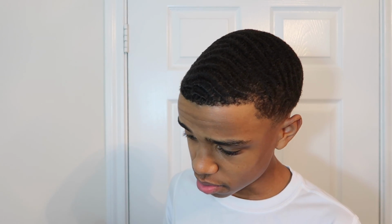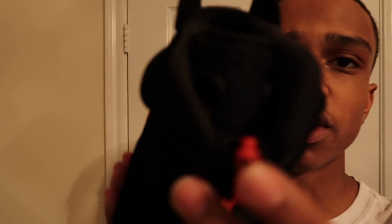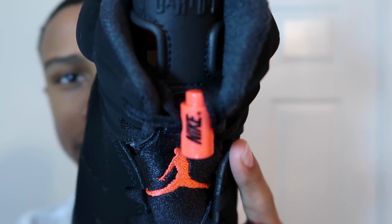For this shoe, it's like very minor glue stains. Not really many glue stains at all on this shoe. All right, let me put one of them down. So you got your Jumpman right here, and then on your hang tag, I don't know if you see it. Just light kind of throwing off the glare a little bit. Hold on. Is it gonna focus? You see it? That Nike right there. So that Nike, it's a little bit lighter than this, but not much.